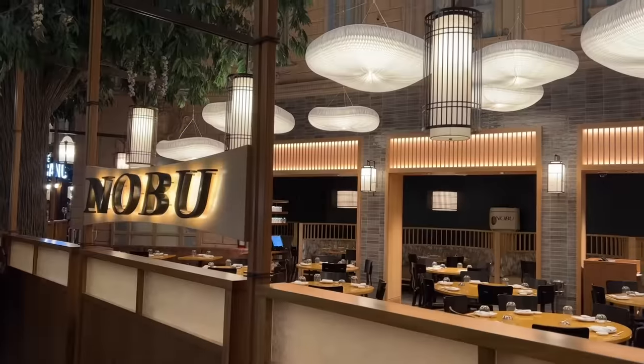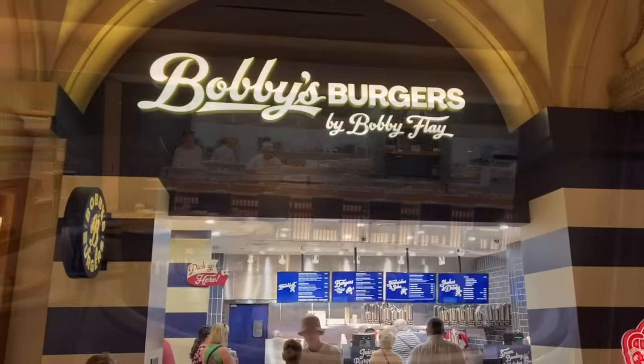If you're walking in from the front entrance of Paris, you're going to find the Bedford by Martha Stewart just past Vanderpump à Paris. It is across from Bobby's Burgers and Nobu. It is located right across from the buffet, Le Village Buffet, which has been closed for a few years now, but nothing has replaced it, so maybe it'll be coming back.